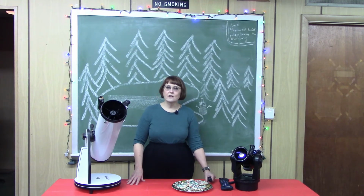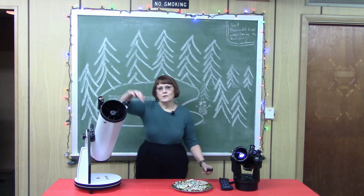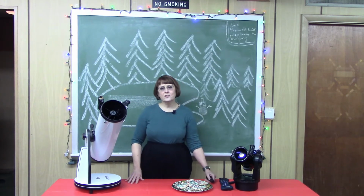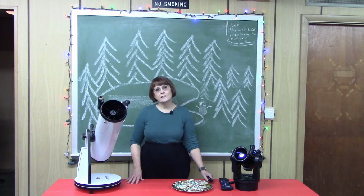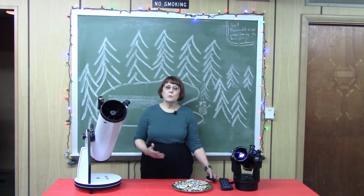The lens or mirror that points at the sky in a telescope is called the objective. The objective is a certain diameter or distance across. The word aperture refers to this distance. It determines the amount of light a telescope has to work with. The larger the aperture, the more light a scope can collect, and the more light it collects, the brighter and more saturated the image of the object you're looking at becomes. This allows you to magnify it more, thus giving you a more detailed view.